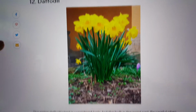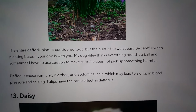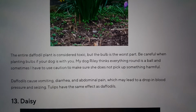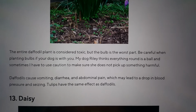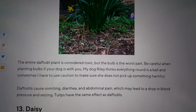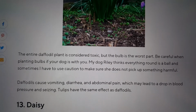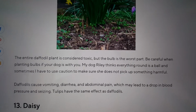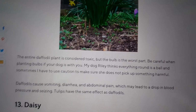Daffodil. One of my favorite plants. The entire daffodil plant is considered toxic, but the bulb is the worst part. Be careful when planting bulbs. If your dog is with you, my dog Riley thinks everything around is a bulb, and sometimes I have to use caution to make sure she does not pick up something harmful. Daffodils cause vomiting, diarrhea, and abdominal pain, which may lead to a drop in blood pressure and seizing. Tulips have the same effect as daffodils.